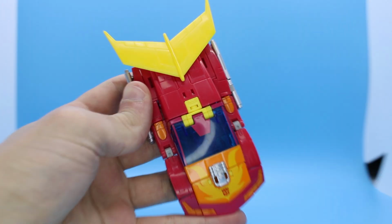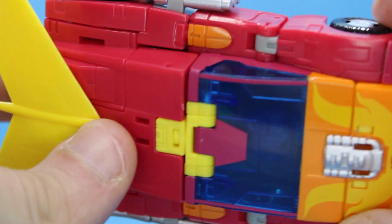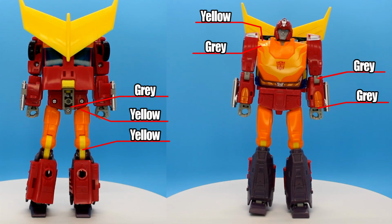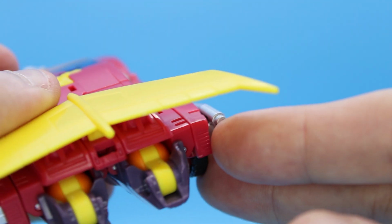Then there's the fact that I'm not sure why they used a yellow hinge for the roof. Seriously, why? What possessed you to cast that in a different color plastic than the red it's supposed to be on the rest of the figure? Weirdly enough, almost none of the joints on this red figure are made of the red plastic, so it makes me wonder if there is a durability problem with the red stuff. Anyways, the last visual problem is the knees are jutting out of the back of the alt mode.